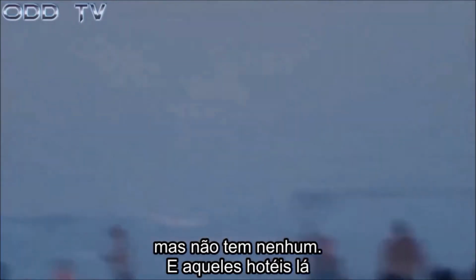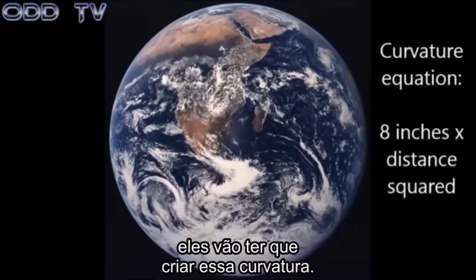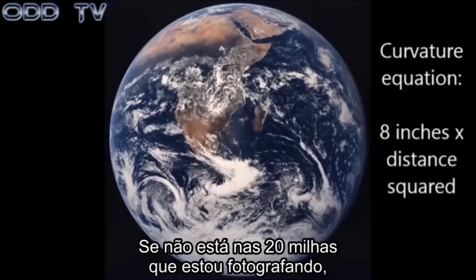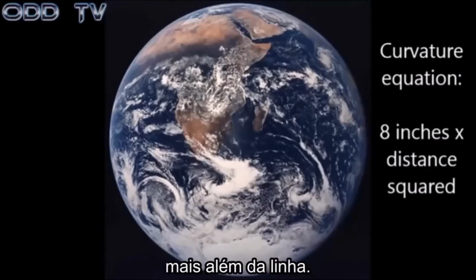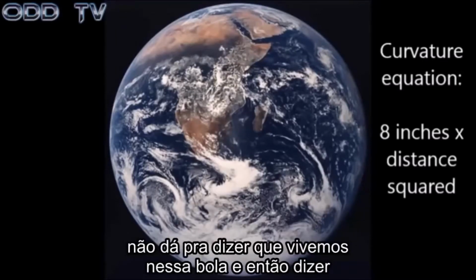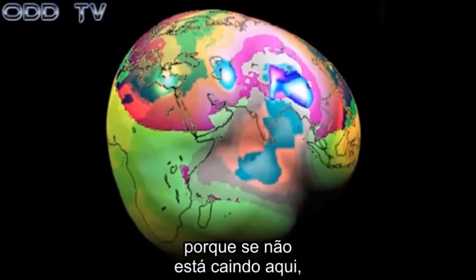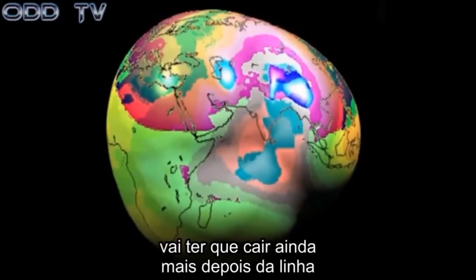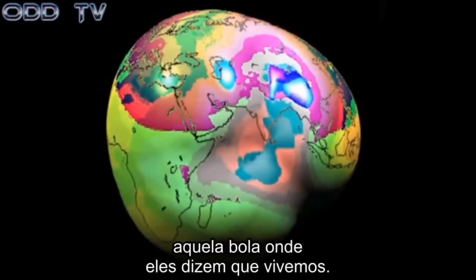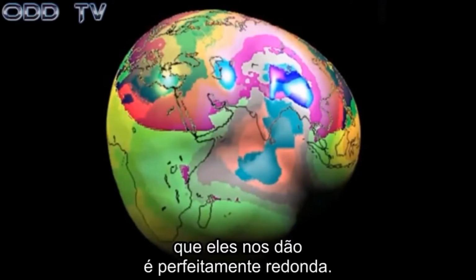And those hotels there are even further. Those are in New Smyrna, which is 20 miles. If NASA is right, and we do live on a ball, they're going to have to make up that curvature. If it's not in the 20 miles I'm shooting, then it's got to be made up further on down the line. So you can't have it both ways. You can't say we live on this ball and then say, oh, you can't detect the curvature. You've got to detect it somewhere, because if it's not dropping here, it's going to have to drop even more down the line in order to make that circle, that ball they say we live on. And it's pretty round. That blue marble they give us is perfectly round.